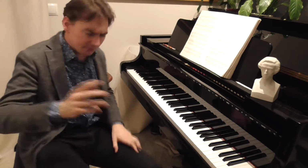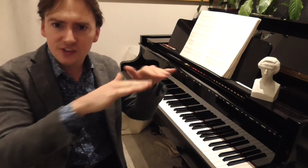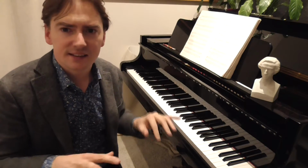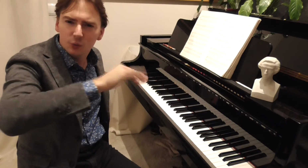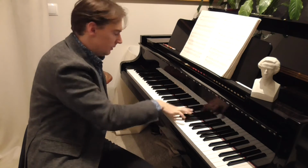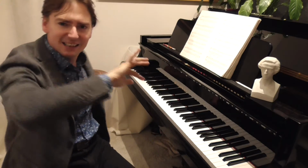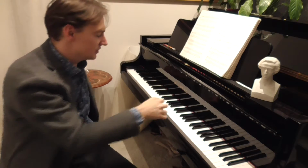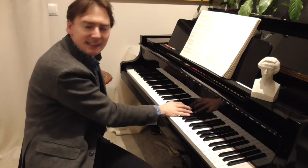But okay, now let's talk a little bit about the difficulties, and then I will explain. First, difficulties that are on the surface, that everybody can see, are in both hands. The right hand has the melody, but this melody is broken. So we have like broken octaves. But not only broken octaves, because the top note also has to play another note in the middle together. So we have one note, two notes, one note, two notes, one note, two notes. And it sounds like this.